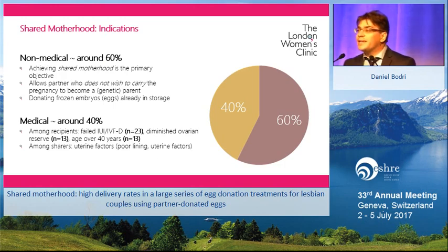In our series, most indications were non-medical, with the primary objective of achieving shared motherhood. There were also some genuine medical indications, such as previous failed fertility treatment, diminished ovarian reserve, or advanced maternal age. However, in many cases, medical and non-medical grounds were mixed.